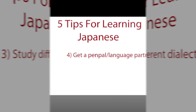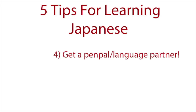Next tip. Tip number 4. Get a pen pal and/or a language exchange partner. This is so important. You can't learn Japanese if you're not talking to Japanese people. Or you can, but it'll make it like 5 times more difficult.